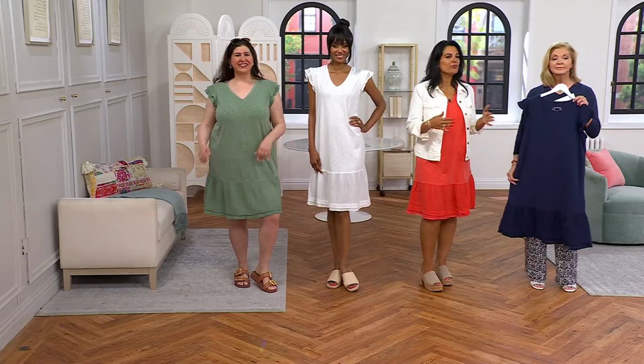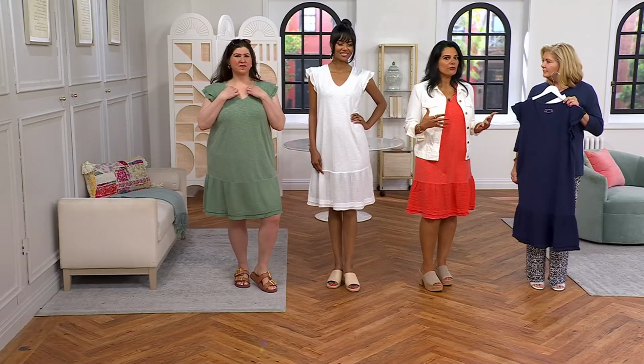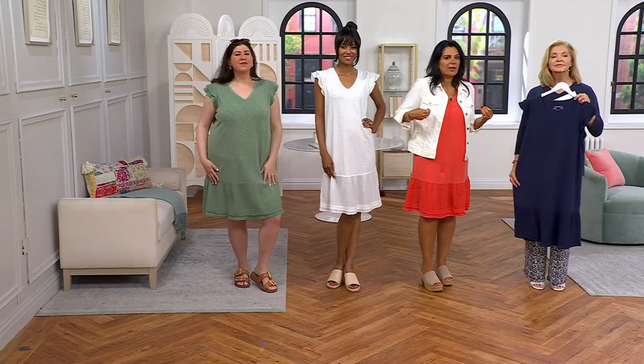Yeah, and remember, there's no hardware here. So sometimes with the dress, there's a lot of fit points and you have to worry about the zipper. There's zero hardware. You throw it over your head. So if you are a little bit fuller busted, sometimes I know that can be a challenge with a dress. You don't have to worry about that. It is very forgiving. It's very easy.